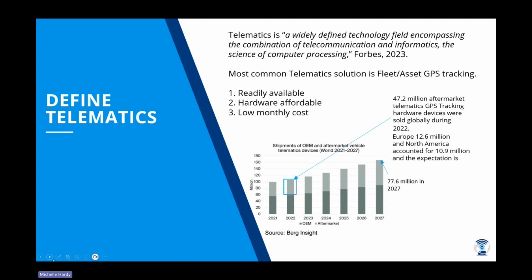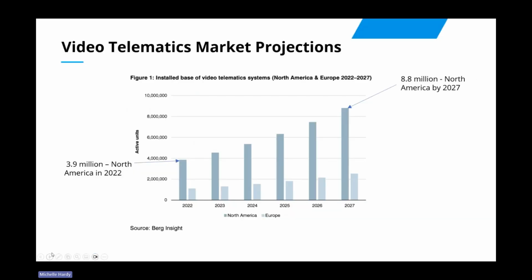It's just going to continue to keep growing as we see the definition of telematics transitioning and changing. The video telematics space is where we've seen growth in Europe, and we are now starting to see that here in North America as well, where it is continuing to outperform Europe. In North America, 2022 had 3.9 million video telematics units installed in vehicles. By the end of 2027, with the same slow growth projection, it's going to hit 8.8 million in North America.